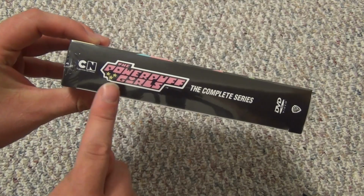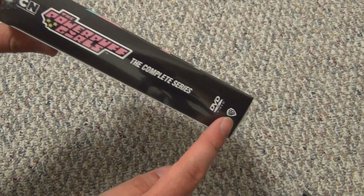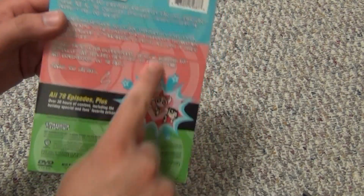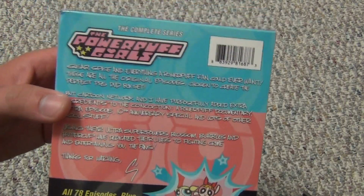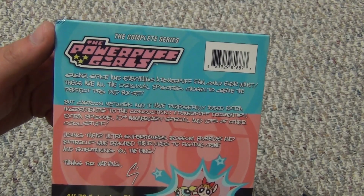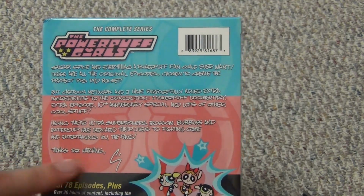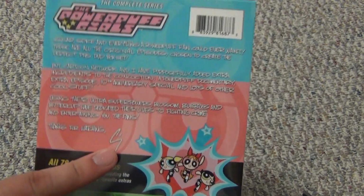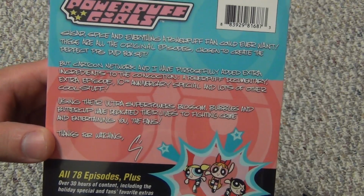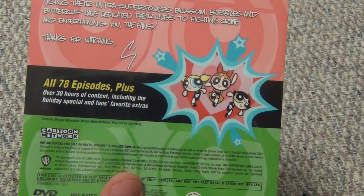Along the side here, we've got the Powerpuff Girls Complete Series, the small Cartoon Network logo, DVD logo, and small Warner Brothers logo. And then on the back, and this looks pretty similar to the older release too. If it's not exactly the same, it's very similar style. So, quick little description here. It looks like this is from the creator. A little signature there, perhaps. So that's pretty cool. I'm not sure if that is the creator's signature. It might be, but anyways, we have that.